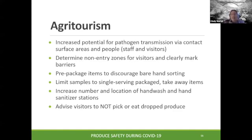You may want to up the number of non-entry zones that you have. You may want to increase the number of restroom and hand wash facilities. You may want to think about pre-packaging items so that there's no picking through to get that bag of apples. One of the things we talked about is, because you either have plexiglass or a clear plastic curtain up, you could do it like you do in the meat or fish markets, where you point at what you want and your people do the picking behind the protective surface. So just modify what's been done.